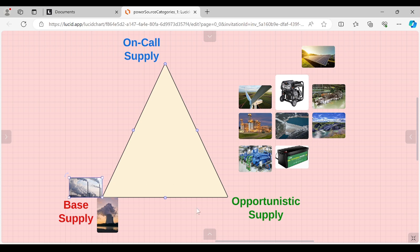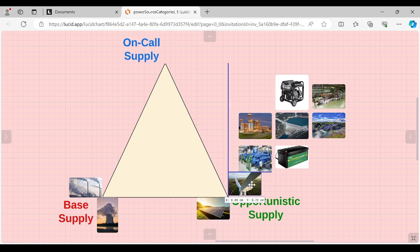Now let's go on to opportunistic. What do I mean by opportunistic? Well, it's kind of like you get what you get and you don't get upset, one of my mother's favorite sayings. It's something that depends on something else. One really good example is solar, so we'll put solar here as a good example of an opportunistic supply. And so is wind. If the wind isn't blowing, you don't get power. If the sun isn't shining, you don't get power.